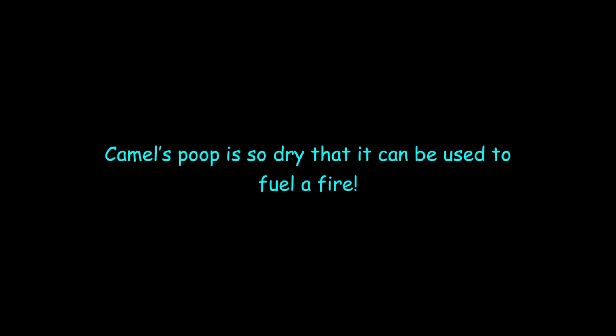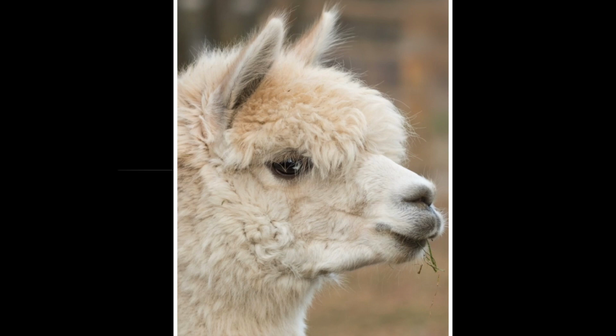Okay, here's a poop fact. Camels' poop is so dry that it can be used to fuel a fire. Yeah, that's because of the lack of water that they drink. Now here's an alpaca. Like I said in my alpaca video, llamas and alpacas are related to camels.